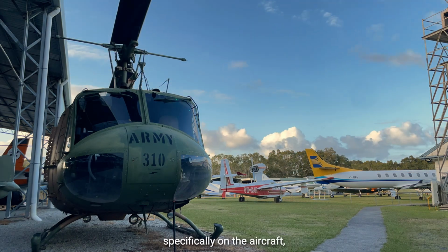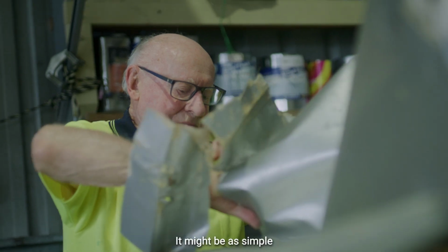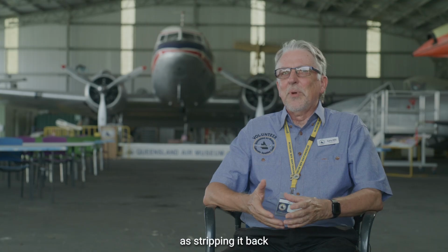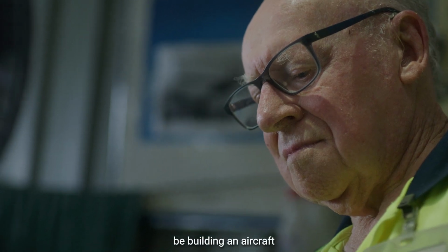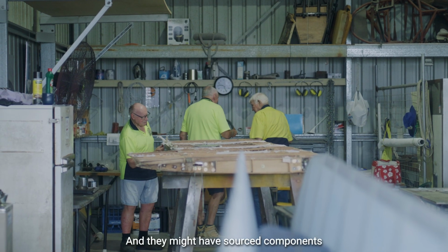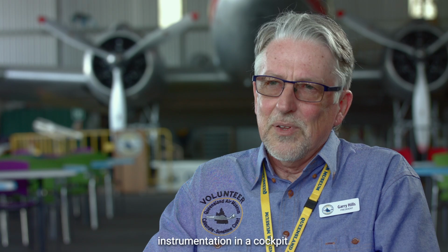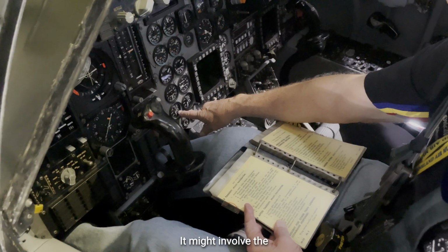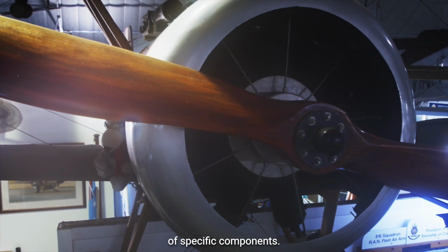Those who are working specifically on the aircraft, they will assess what needs to be done. It might be as simple as stripping it back and getting it ready for a recoat of paint. Or it might be more difficult than that. They might actually be building an aircraft from a component, from a fuselage. And they might have sourced components that have to be added to it. And so they are involved in both acquiring and then preparing and fitting those components. And that might involve instrumentation in a cockpit. It might involve the fittings within an aircraft, or it might involve an engine. There are all kinds of specific components.